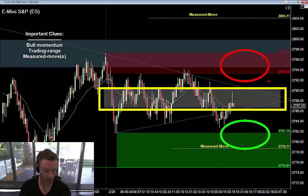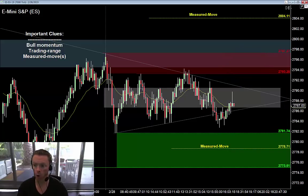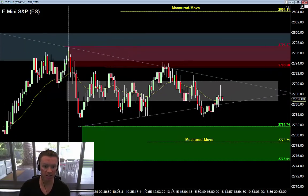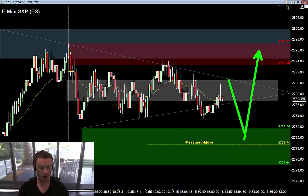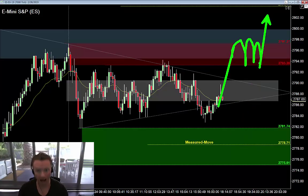Let's break it down one more time, much as we did on the oil market. As I zoom into this, again, bull bias, stay away from the middle. Don't fiddle with the middle. We want to go down and buy up. We want to go up, let those sellers in, and then buy into their stops, right?